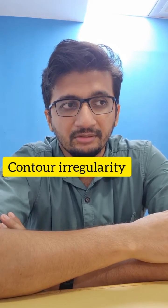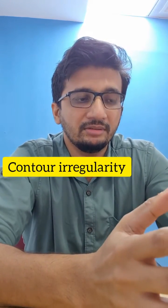Now, the third most common complication is contour irregularities. Contour irregularities happen when liposuction is done by someone who doesn't know the anatomy. Our body has certain curves, and a plastic surgeon or the person who's doing liposuction should try to recreate those curves in the right way as much as possible. And when someone does lipo without understanding these normal anatomical details, this is what happens.